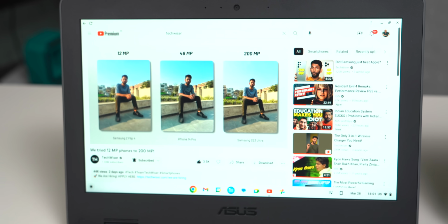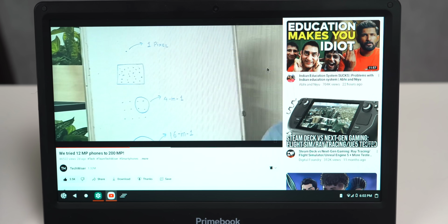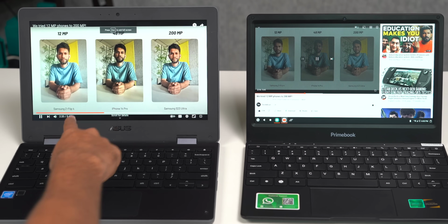Even while playing YouTube videos on Chromebook, the settings appear at the bottom like a laptop, but on Primebook, it appears at the top. And if I press F on Chromebook, it goes to full screen mode. On Primebook, nothing happens. So this is not a proper laptop experience. This is still Android apps with smartphone type shortcuts.